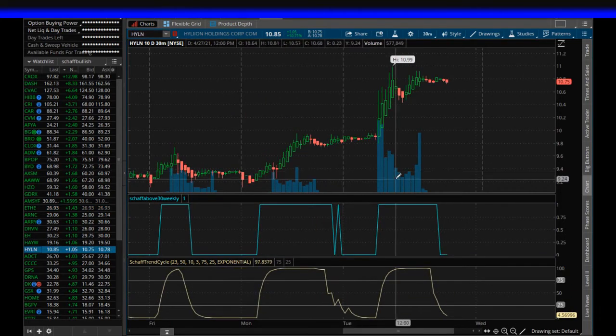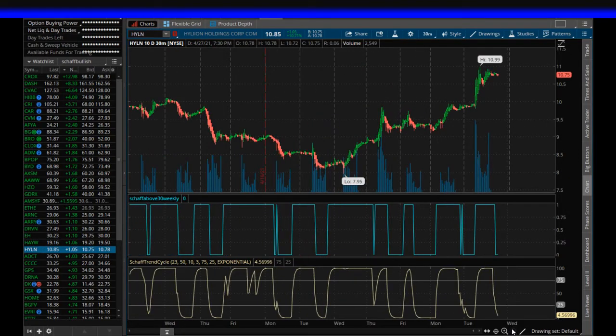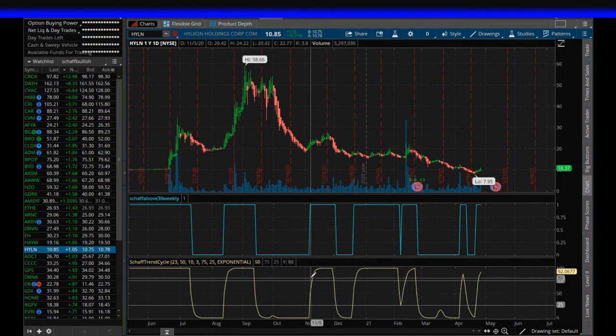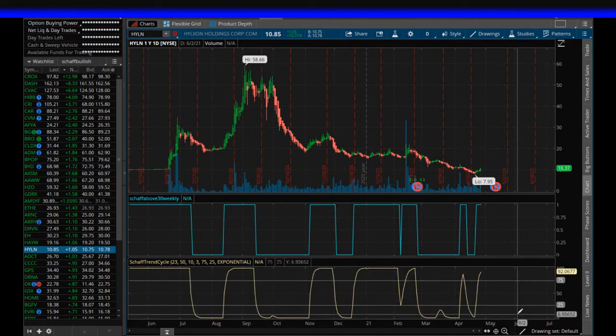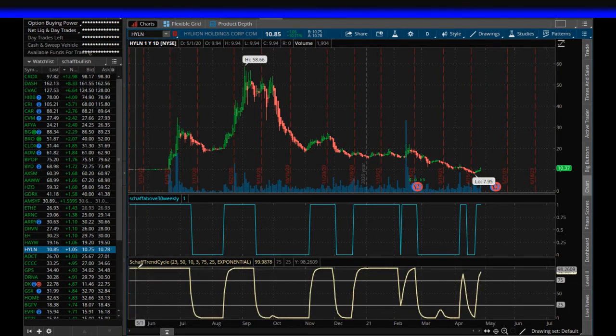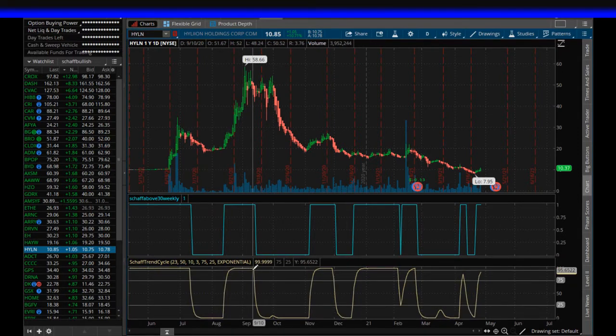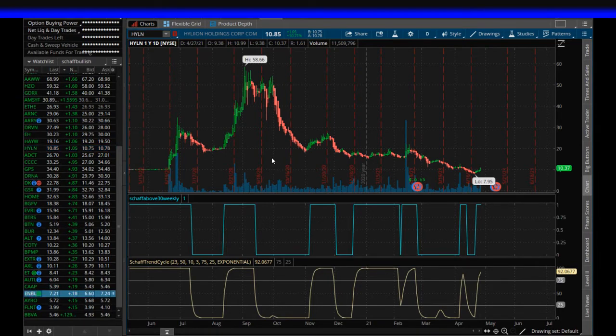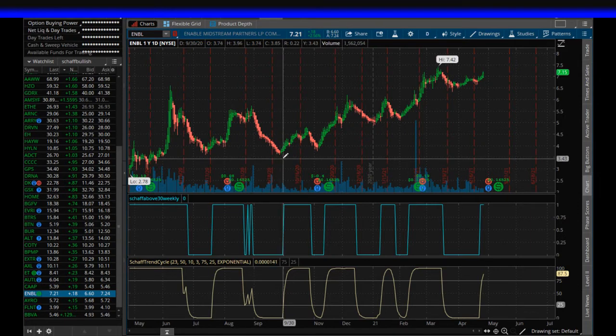Oh, look at Hyliion. Okay. So now it's reaching this bubble buying zone, and we'll see what happens. See if they're ready to keep on going up or what. Are they going to take a little bit of a run now, or are we just going to hit this little spike here and drop off again? Of course, had you caught it early in its life, the Schaff Trend Cycle was well above on the daily here. And dropped down, popped up, massive. All right. This was back in its young SPAC days. Oh, look at this. All right. Enable Midstream Partners. This could be interesting.